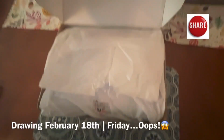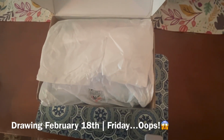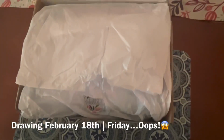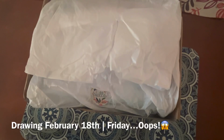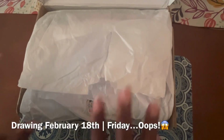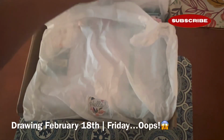So we're going to just get into what's in this box. What's in the box? Well, let me just zoom down a little bit so my girls can see it up close and personal, okay? So let me turn this a little bit. I want you to get a full angle of it. There's 2 kits in here, one being a kit for household, one being a kit for wellness.